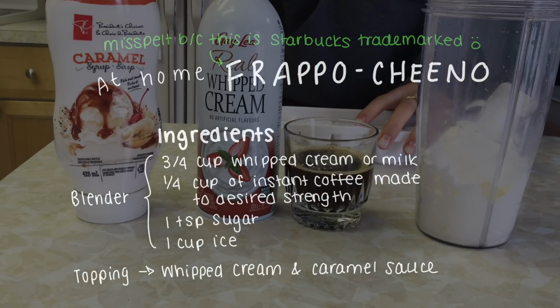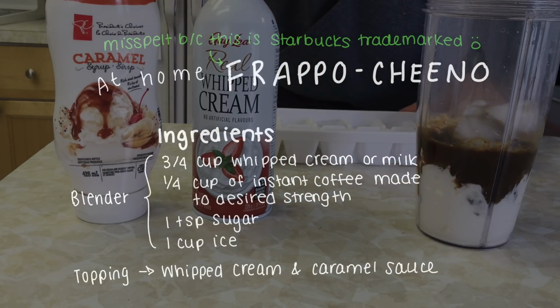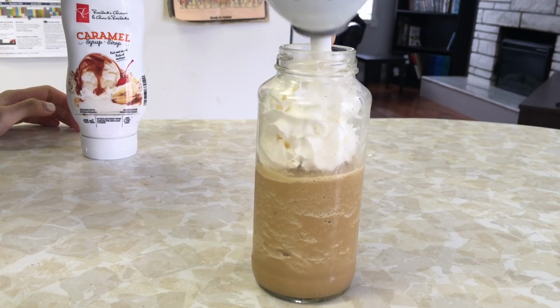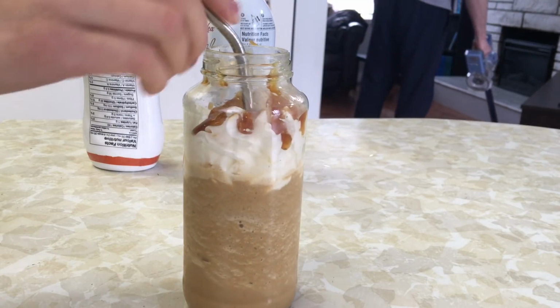So I just made a homemade Frappuccino as my afternoon pick-me-up, and it is so delicious. All you need is ice, a little bit of instant coffee with some water, some whipped cream, and a little bit of sugar. And then on top I put more whipped cream and a bit of caramel sauce. Highly recommend.